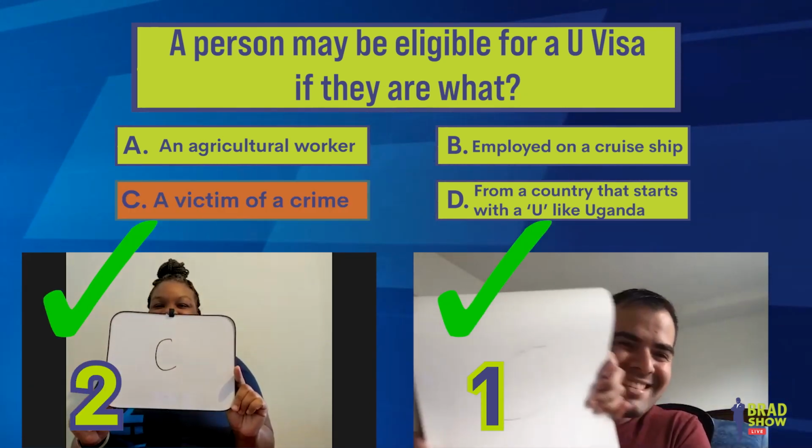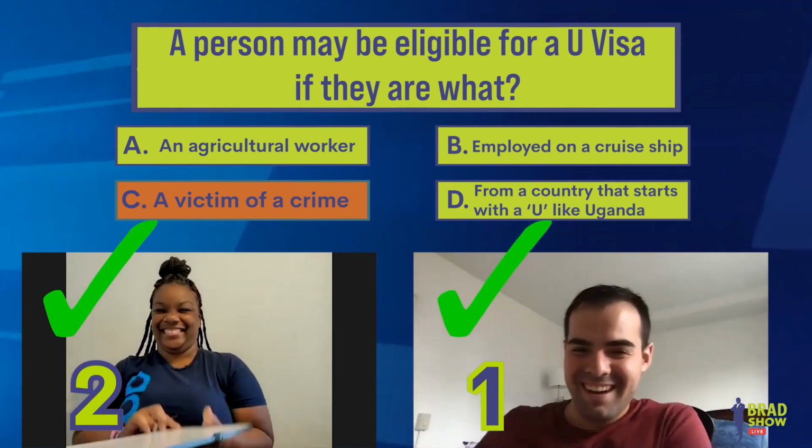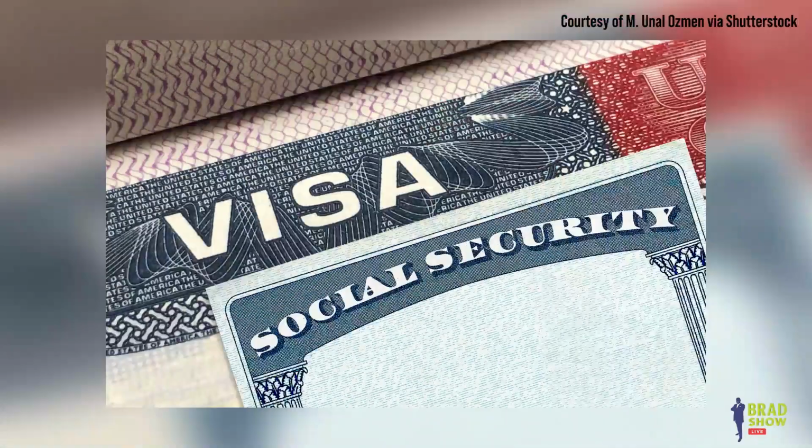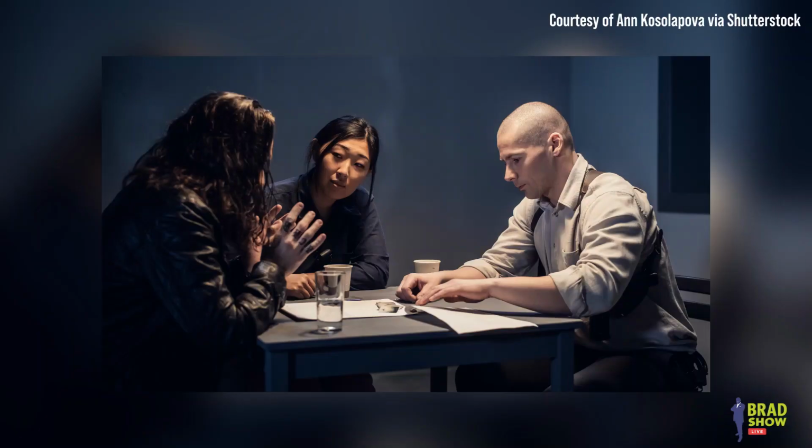Great job. Yes, good job. That is a point for each of you guys. The correct answer is C. The U non-immigrant status provides immigration protection to people who have suffered substantial mental or physical abuse as a result of a crime. The U visa allows victims to remain in the United States and help law enforcement authorities in the investigation or prosecution of the criminal activity.